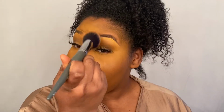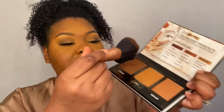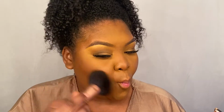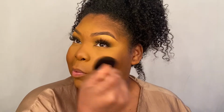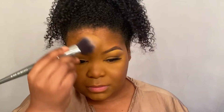If you just go right here, you'll give yourself a nice natural contour. Snatched. I'm going to be using my Black Radiance True Complexion contour palette, and don't let this color intimidate you. Set first, and then I'll start doing this kind of motion. We'll just blend up. I'm just gonna add a little bit more of my powder to help that blend. My L'Oreal True Match powder.